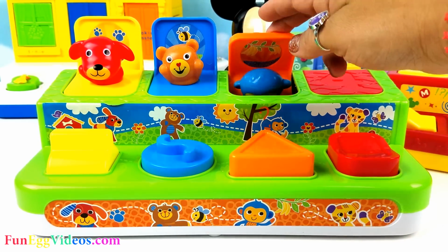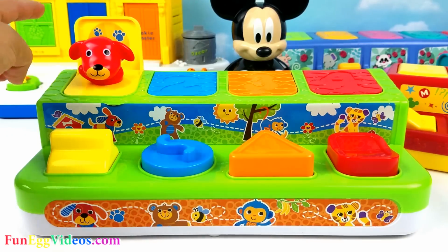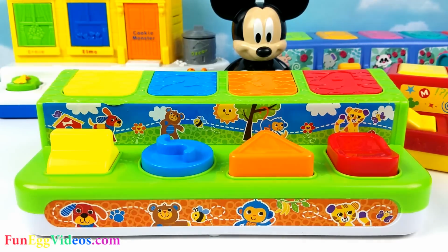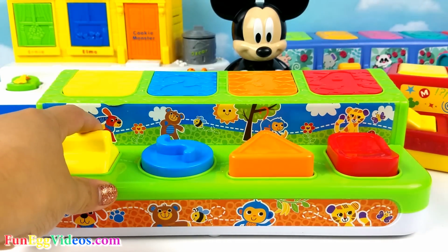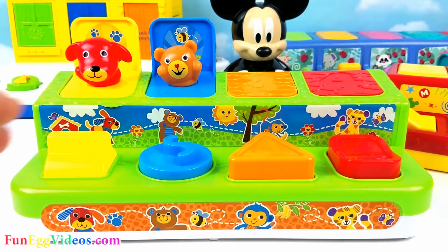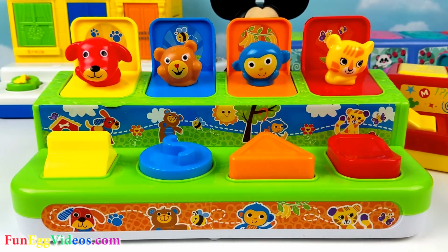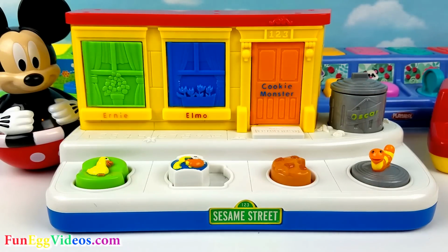4, 3, 2, 1. Yellow, blue, orange, red. Now let's do the Sesame Street pop-up.